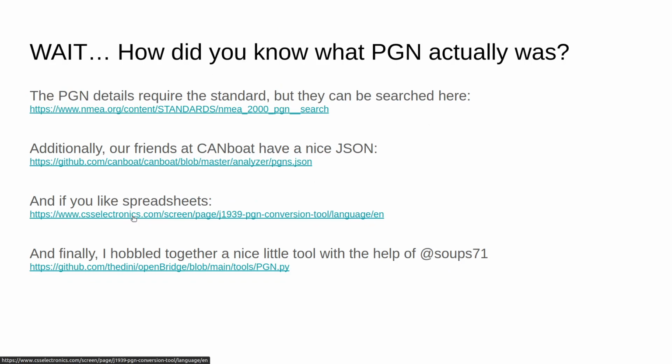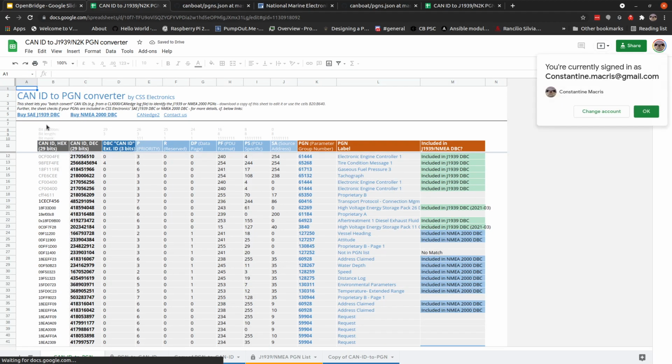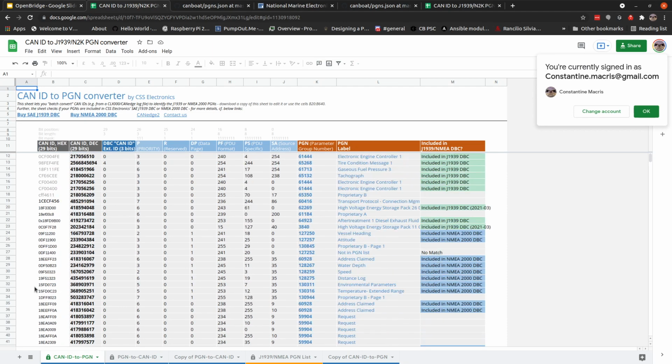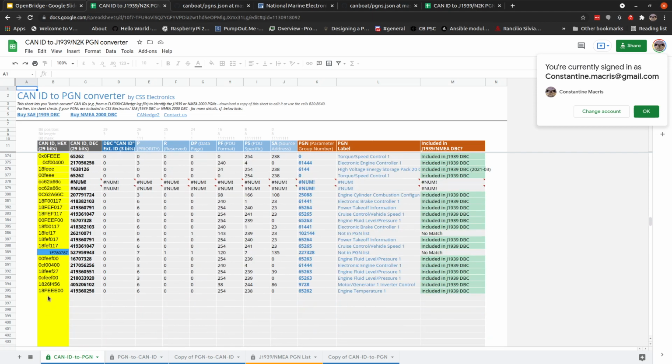CSS Electronics actually has this really nice spreadsheet in Google Docs that you can copy for yourself. Did I click on the wrong thing? Oh, no, I did. Here we go. This is for NMEA 2000, J1939 protocols. People come in here and put in their CAN ID hex, and it will convert it for you. We go to a field and paste in our number. Oh, that's a PGN though. Hold on, we want the ISO identifier for it. I wonder if it works backwards. I don't think it's going to work backwards. This is a calculated cell.